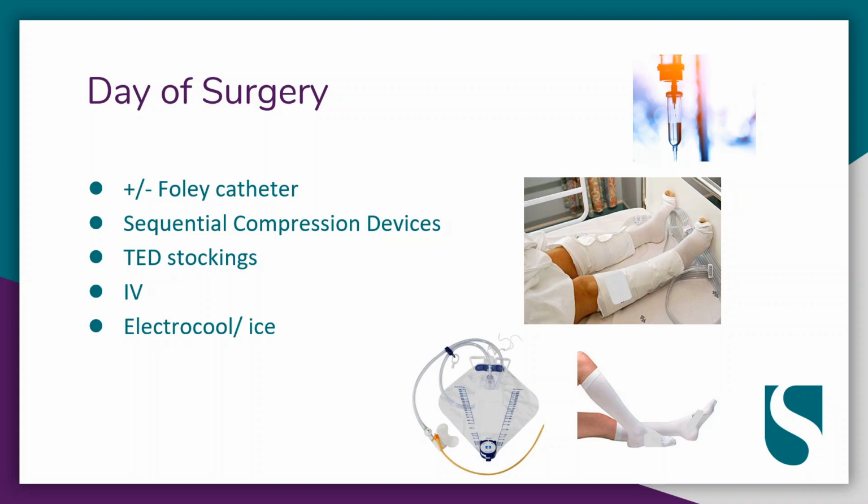And then the electrocool or ice. So if you have a knee done, we have an electrocool, which is sort of like an ACE wrap that we wrap around your knee on top of your dressing. And it is attached to a machine that's plugged in, and so it can provide continual cold therapy to that joint. We take it on and off throughout the day. You can have it on when you're in bed. You can have it on when you're sitting in the chair. But ice is great. It can decrease the swelling and it can help with pain. If you have a hip, we usually will put ice up against that in an ice bag. And again, that's on and off throughout your therapy, but most people find it very comforting.